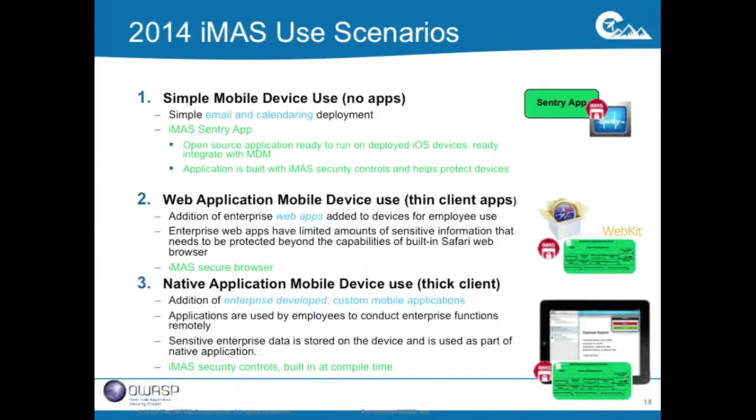So we have an app, I should say a security control, called Sentry App. It works with an MDM solution and essentially has some of our key IMAS controls in it that you can download and place on an enterprise device. The next one is the thin client app. That's the next stage that enterprises usually go through. They have email and calendaring, and then the users say, "Well, geez, I want to be able to do a small web app that I can reach back in and do my time card or something." We have controls for that as well.